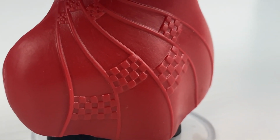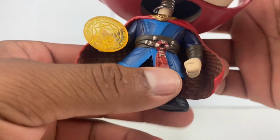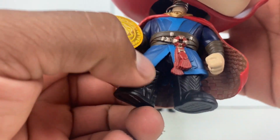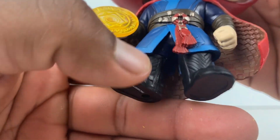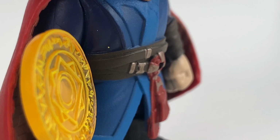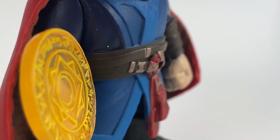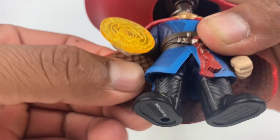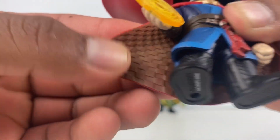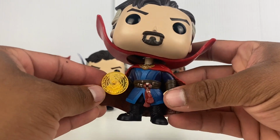It looks like the costume definitely changed a little bit from the first Doctor Strange movie, because the other one looks a little bit more like ropes and rags. This one looks a little bit more like an actual outfit. So here we have a red little cloak or scarf, which I'm not exactly sure what it is. All in all, the costume on this is very nice. If we look at the inside of the cape, it is rigid, right here looks like bricks almost, and it's almost like a brownish color. So all in all, this character looks amazing.